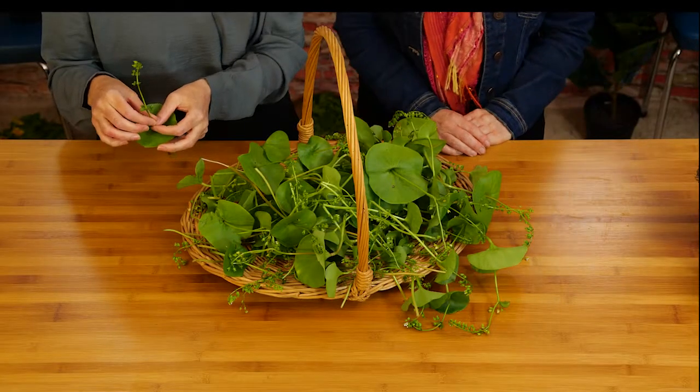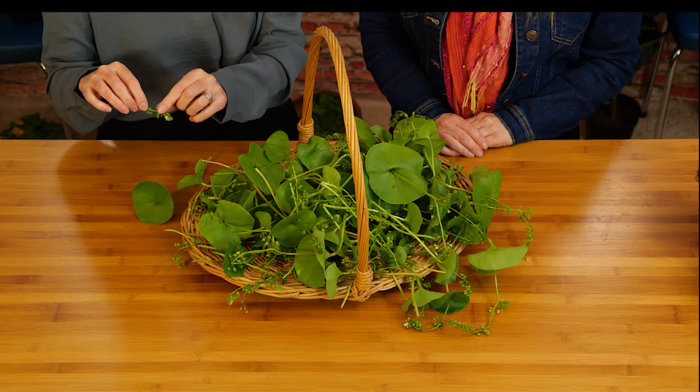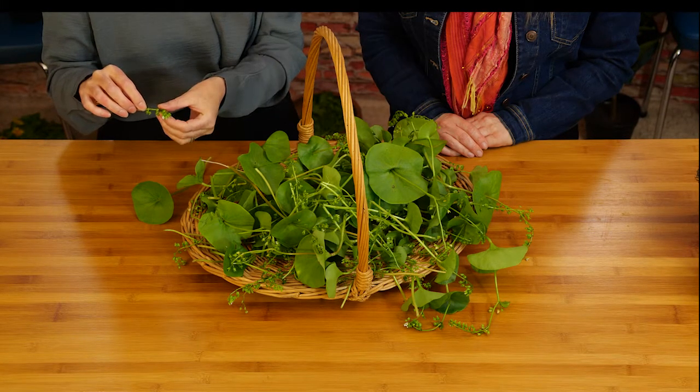But if you want to share it with a friend, you can just snap it off and let it dry out. And as it dries out, little black seeds will come out of here, and they're so tiny. So, yeah, that's why they blow in the wind and self-seed everywhere. But it's really mild and sweet, and it's super crispy. It's great in salads, soups. It can be a spinach replacement.